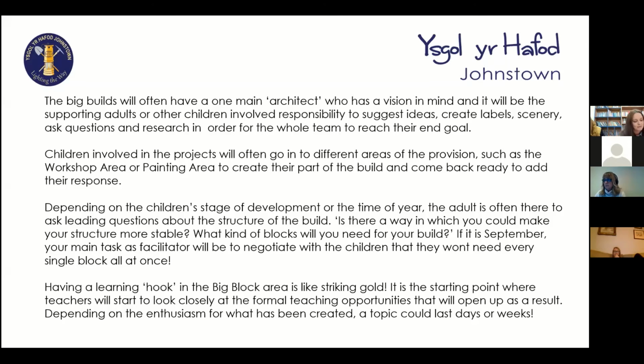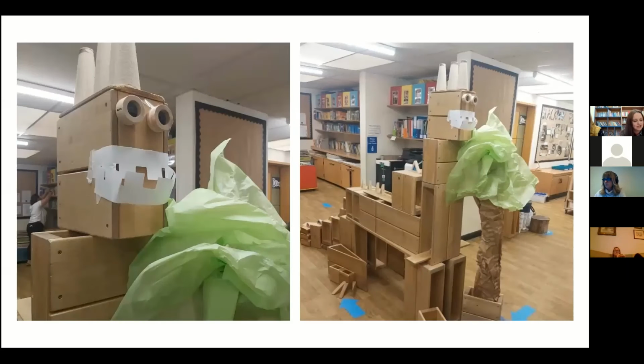It's a starting point where the teachers will start to look closely at the formal teaching opportunities that will open up as a result. Depending on the enthusiasm for what has been created, a topic could last for days or even weeks. And this slide shows you the start of a case study documenting how the children have used an interest that they brought to school to then be able to go forward into their planning.